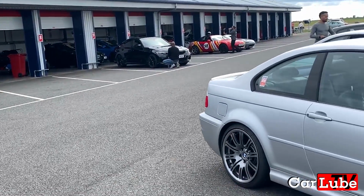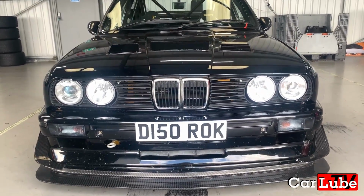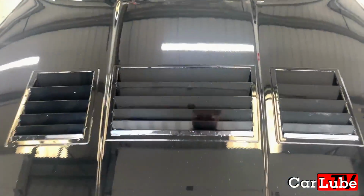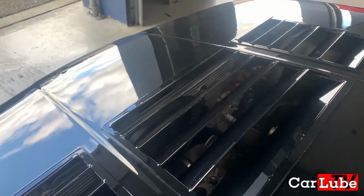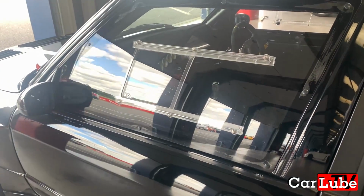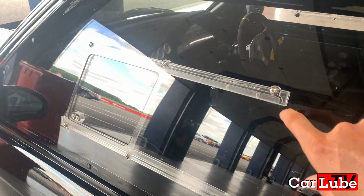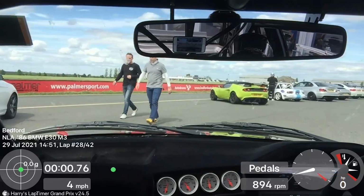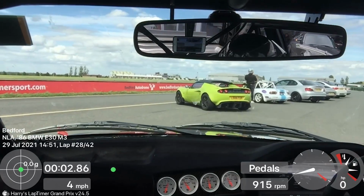We did miss out: although the car had a carbon fibre bonnet 2 years ago, now it has CAD design vents to evacuate the hot air from the engine. Plus, new carbon fibre doors and Lexan sliding windows. Now it's time to get back out on track. Let's enjoy a couple of hot laps.